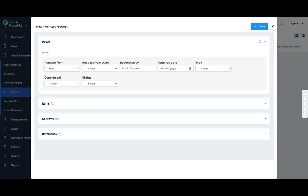Now, mind you, once you are requesting from procurement, it means that you're asking procurement to go ahead and buy those items, to contact various vendors or the vendors they work with and purchase that item and bring it to the store for use, or purchase it and that item needs to be used immediately. So you can do either from store or procurement. And whoever is requesting that item is going to be shown here.